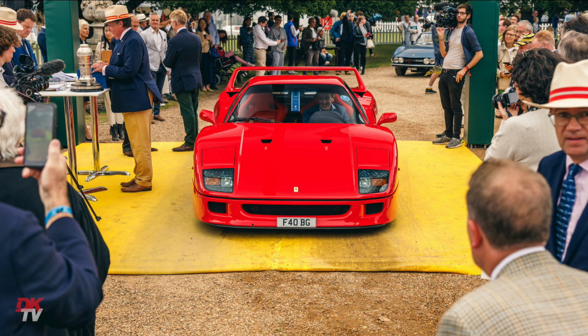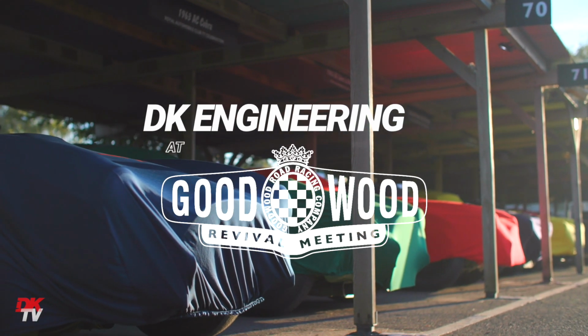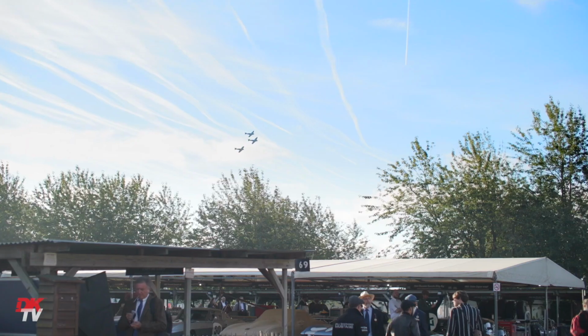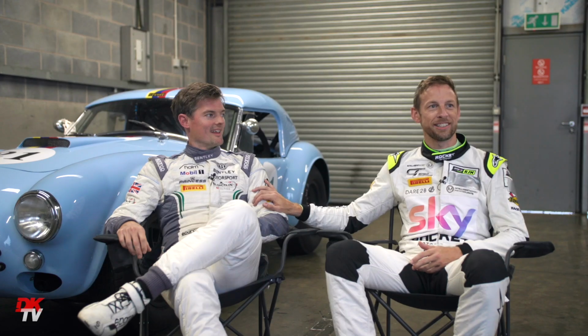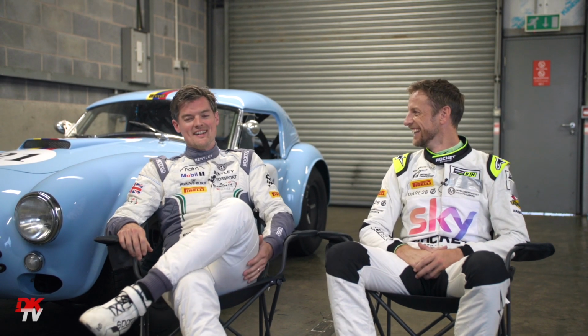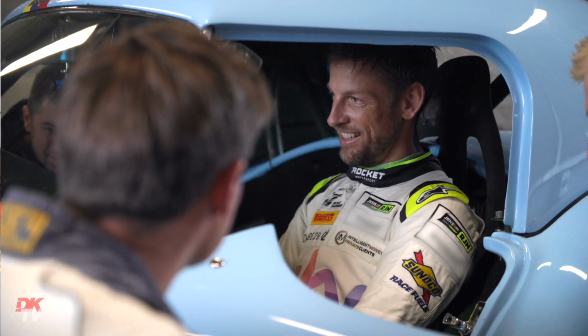We also displayed 3 cars on the field at Hampton Court. After a 1-year hiatus, the Goodwood Revival was arguably the highlight of our year. With 4 cars on track, we were privileged to have Alex Buncombe and 2009 Formula 1 World Champion Jenson Button in our Cobra for the RAC TT celebration.